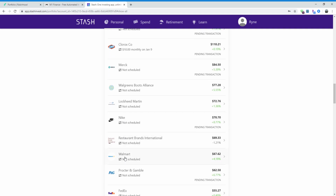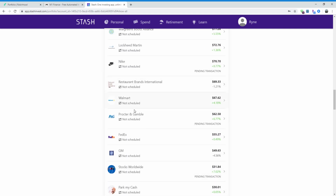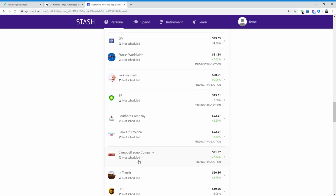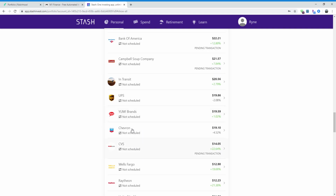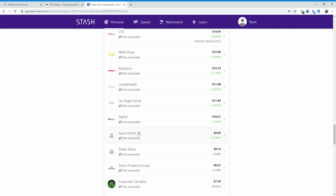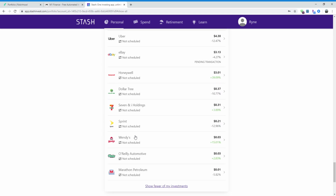And then we have some smaller positions, less than $70 invested. I'm not going to go through all of these, but we have Restaurant Brands, Walmart, BP, which I've just been buying some of. I guess I like Exxon and Royal Dutch Shell a little bit more. But then we have Bank of America, Yum Brands, Raytheon, and these are really small investments, so it really doesn't affect my portfolio too much, but still nice stocks.